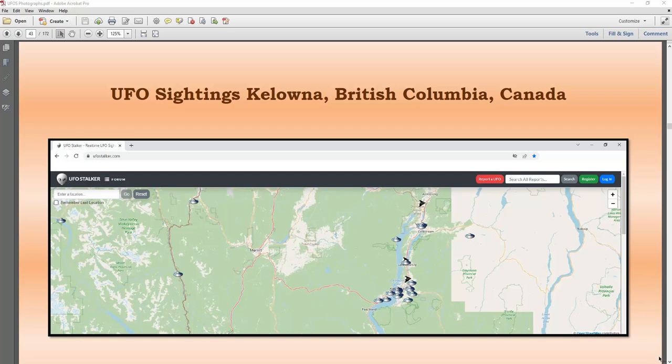Kelowna, British Columbia, Canada, has a history of triangular UFOs being spotted in Lake Country, in central Kelowna, and the saucer-shaped craft. People report UFO sightings on websites that track the history of the UFOs. And Kelowna is huge. Look at all this stuff. There's a lot of UFOs. I lived there only for 3 months, and every night when I went out there from August 17th, the day I moved in, until October 2017. So I moved there August 17th, 2017, and I left Kelowna October 10th, 2017.